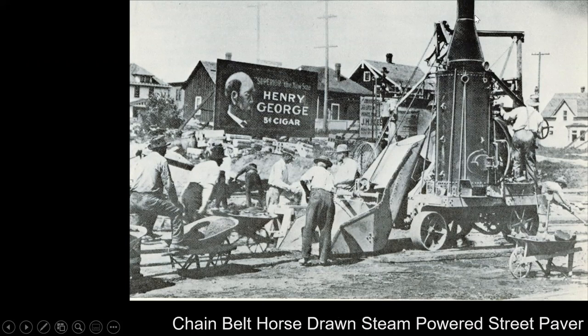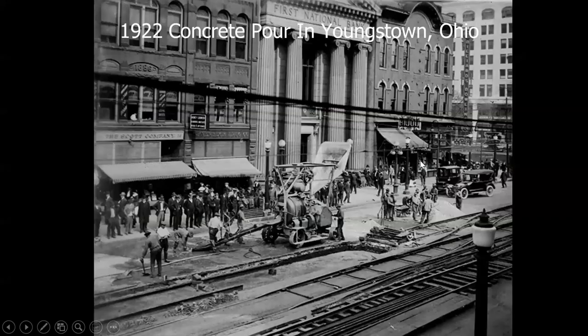And so people are getting from just using a wheelbarrow with rock and sand and cement and water, mixing it all up and then putting it on the ground, to using a mixer truck type operation. So this is really like a high-tech ready mix operation from back then.